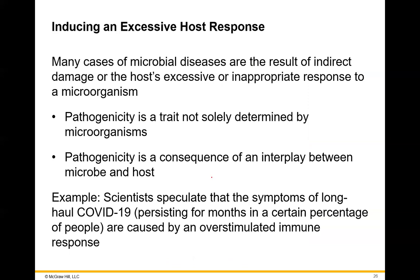Anyways, excessive host response is something that can benefit or harm that pathogen's relationship with you, but it just can happen in some cases. Some organisms have adapted to it for it to be favorable. What I mean is, if you're having an overactive inflammatory response and you're causing a lot of damage to your own tissues, this can help some pathogens spread to those tissues while they're damaged and the barrier is down. So that can be helpful.